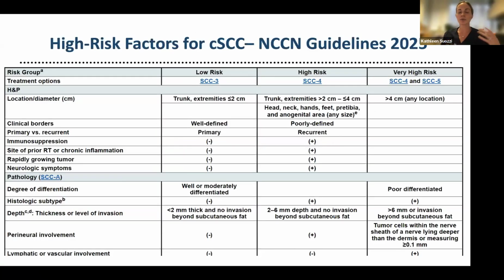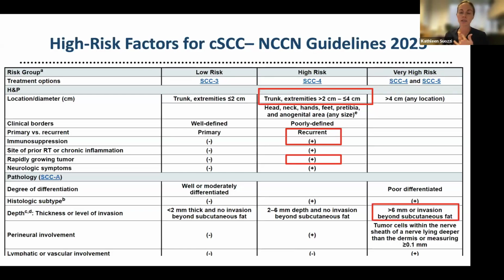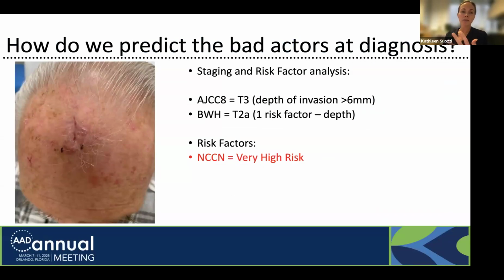And so staging criteria take into account tumor factors only, but we know that patient factors are highly important when we're stratifying high-risk squamous cell carcinomas. Things here like lesions off the head and neck, which AJCC8 does not take into account, but also, is the lesion recurrent? Is the patient immunosuppressed? This is a key patient risk factor. Sites of prior radiation and a rapidly growing tumor are also important, but not taken into account in staging criteria. And thinking back to this patient, he's hitting these categories as well as that depth of invasion. So by NCCN, this patient would be in a very high risk category. In addition, he may be immunosuppressed too, because of his history of follicular lymphoma.